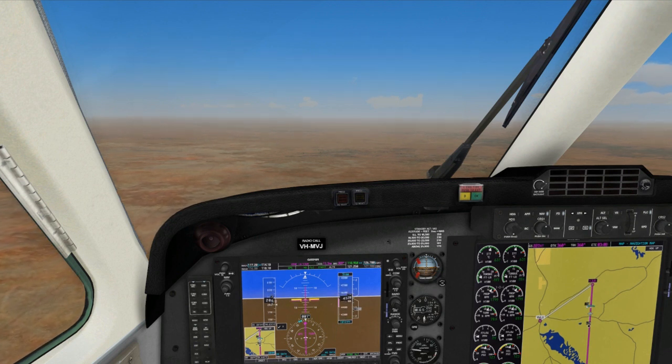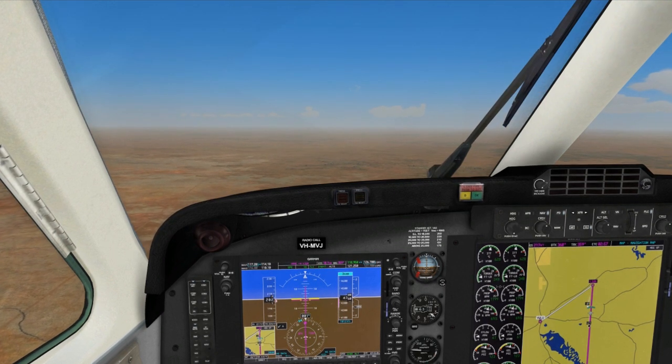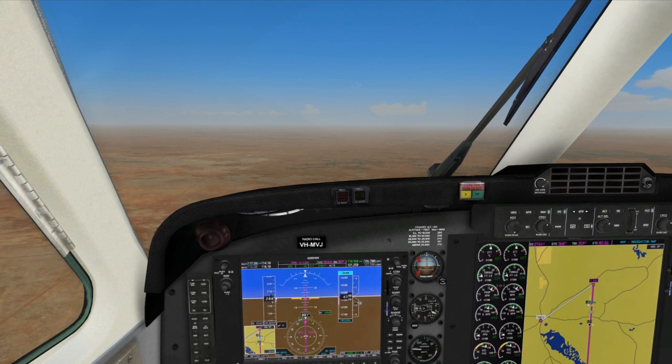Traffic Jundee, Flydock 252, we're 10 miles from the field. We'll be flying overhead at 2,000 or above field height to join runway 08.